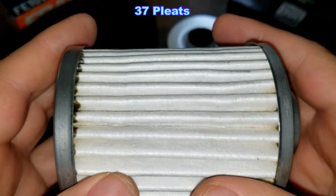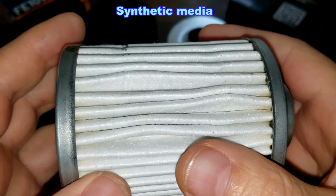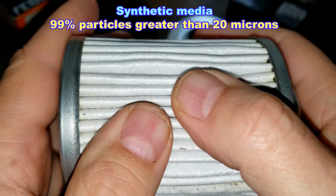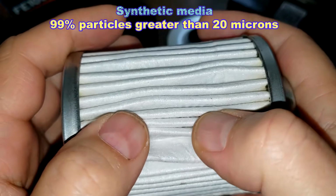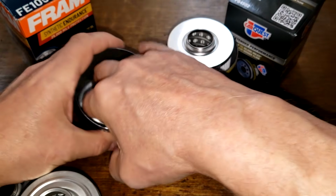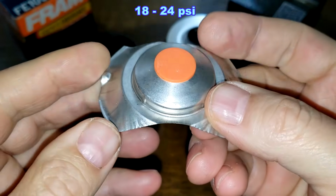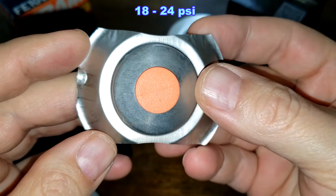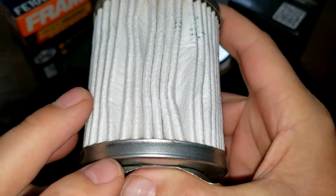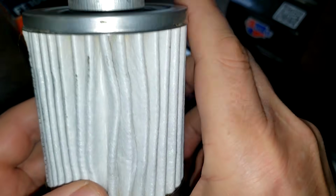This filter has 37 pleats, and it's a synthetic media with a micron rating of 99% for particles greater than 20 microns. Yeah, it's nice and heavy duty. Okay. And it has stamped leaf spring bypass valve, which has a setting of 18 to 24 psi. And it goes in just like that. And I did a flashlight test off camera with this, and you can see a little bit of light right there. So in case anybody's wondering, there's a little bit of light showing right there.